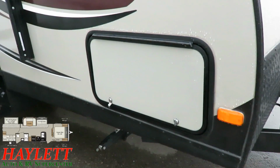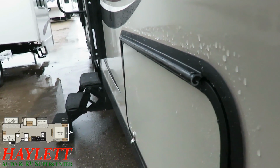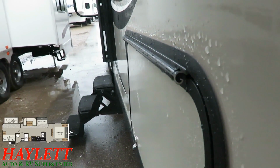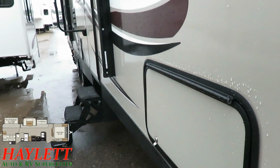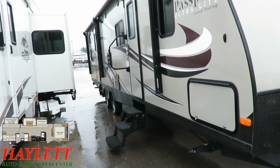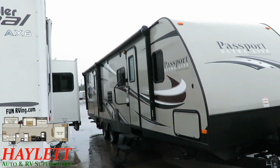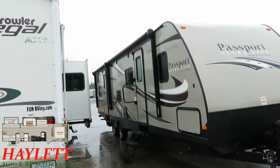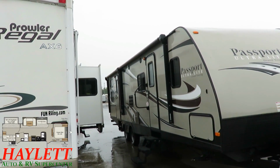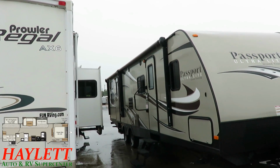Now, another neat thing, because Passports, they're simple but effective, but they're really smart. They will take preventative measures, like the little sealed edges on those big hinges on that baggage door to keep them from getting sprung if water gets on them and then freezes. But I want to draw your attention to the awning, or as it were, awnings, plural. Because if you notice, they actually add a second power awning on the back of this, and they're both easy tilt with LED lighting.